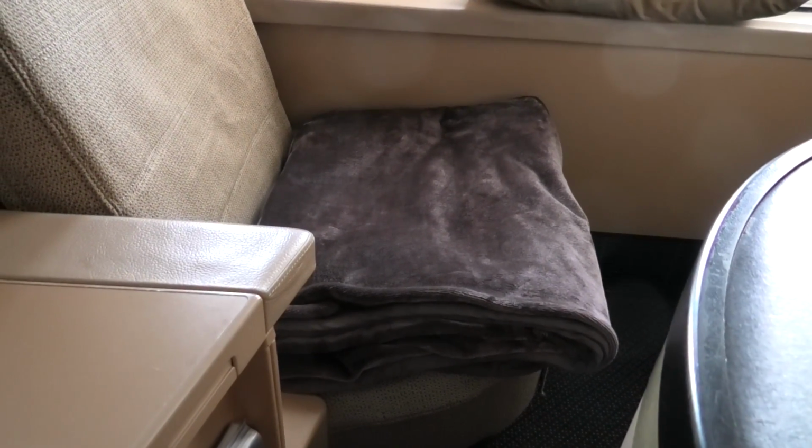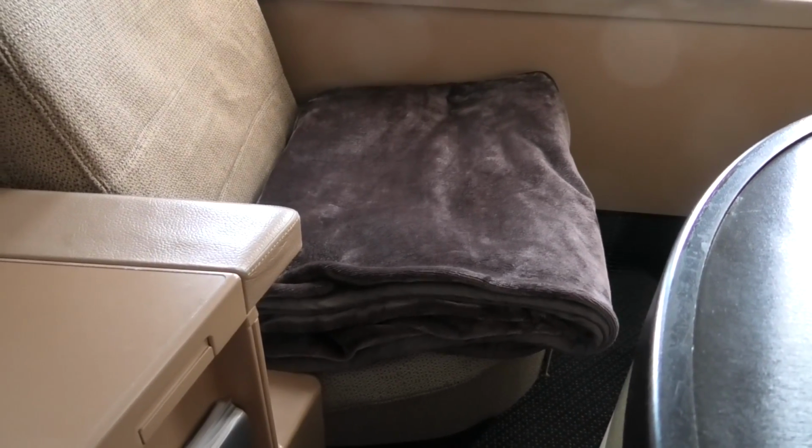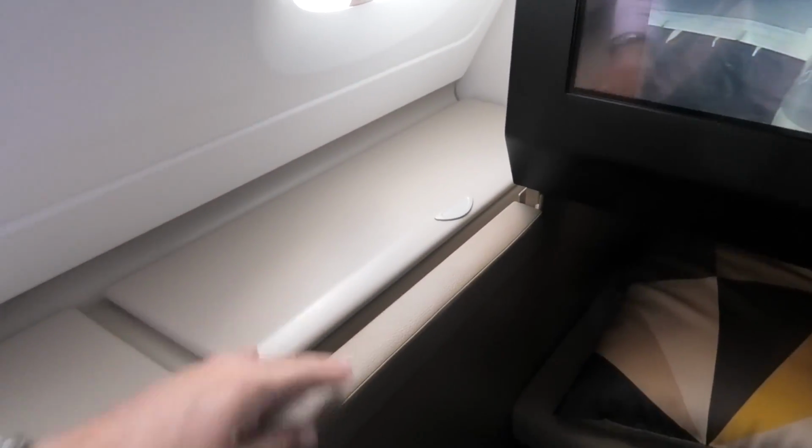However, if you do find something wrong with your seat, please report it to the crew so that they can put it on their report and it gets fixed. The maintenance and cleaning crew can't check every element of every seat between flights, so if nobody reports it, it never gets fixed.